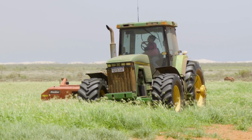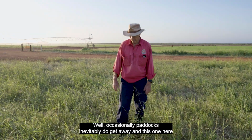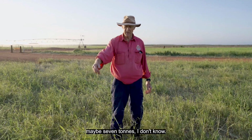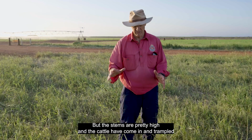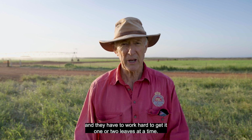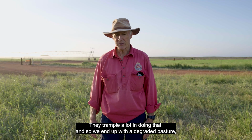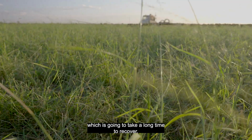Well, look, occasionally paddocks inevitably do get away, and there's one here where I can't estimate, but it's probably at 5, 6, maybe 7 tonnes, I don't know, but these stems are pretty high, and the cattle have come in and trampled a lot of it. They've spent a lot of time getting what leaf they could, but even though it's high, there's not very much leaf there, and they have to work hard to get it 1 or 2 leaves at a time. They trample a lot in doing that, and so we end up with a degraded pasture, which is going to take a long time to recover.